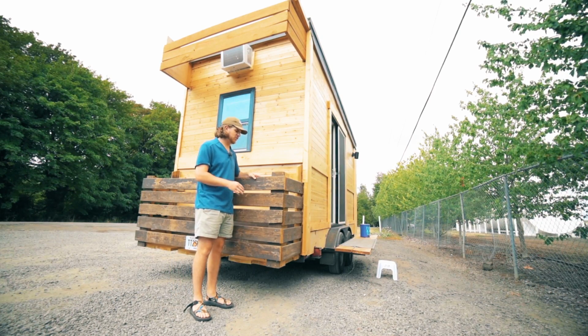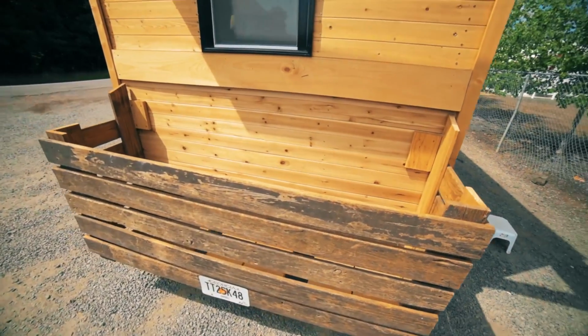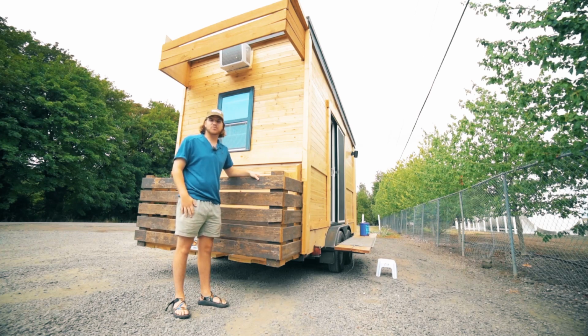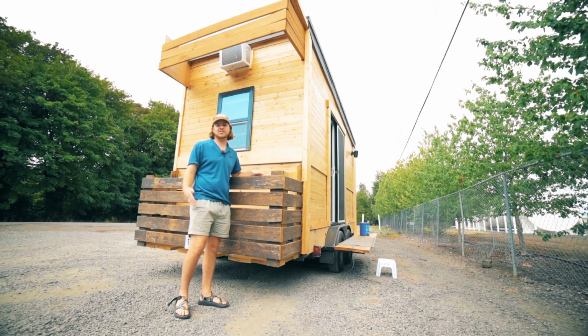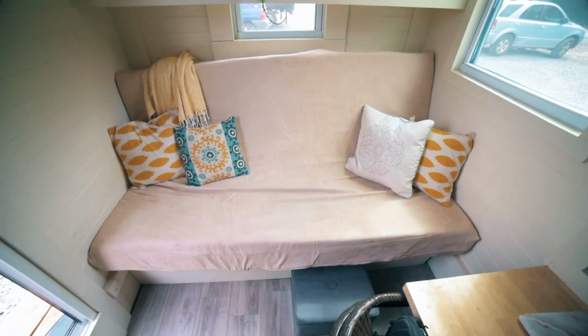So out here we're still working on it. We have a little tweaking to do, but it's our outdoor storage area. Eventually we envision having 2 kayaks riding right here. It'll be great for getting out and exploring, but it'll also look really cool going down the road, so we're excited for that.